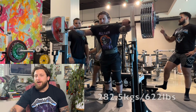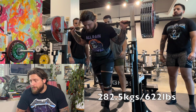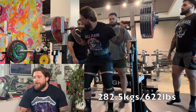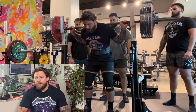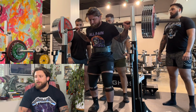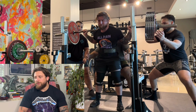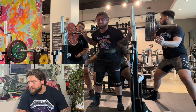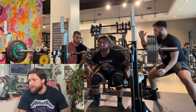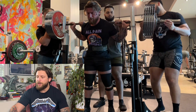And now here we got my top single of the week, of the block essentially. This is 282.5 kilos or 622 pounds. This is a lighter block for me. We're essentially trying to build every single block. And so I'm gonna squat something heavier, hopefully into this block, and then something even heavier than that the following block. This is 622 pounds. Moved pretty smooth. I'm pretty happy with that, to be honest.